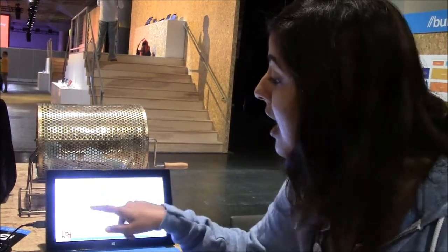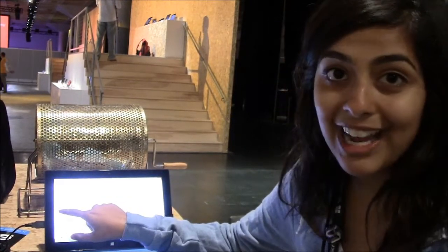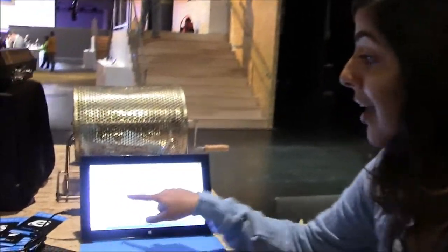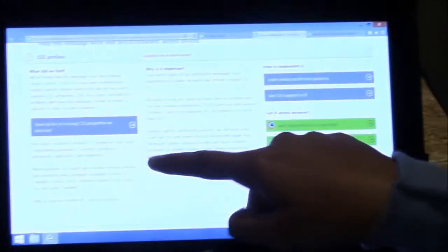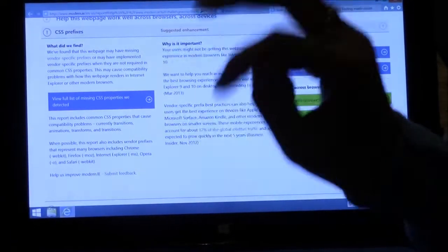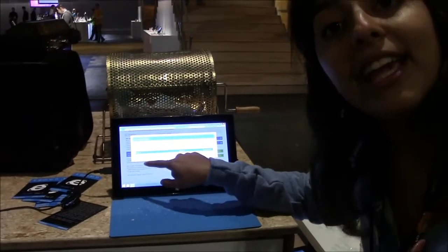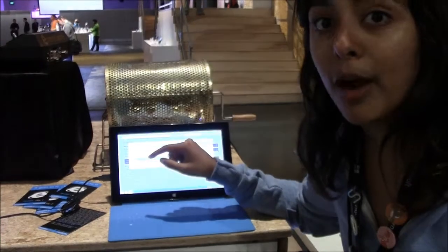And these are problems that we know that you guys as devs are having. And then when it sees something that needs work, it has an exclamation point, you can click on it and it tells you exactly what you should do to fix it. You can also see, like in this case, the missing CSS properties, click on that, and it tells you literally exactly what to do and where the problem is.